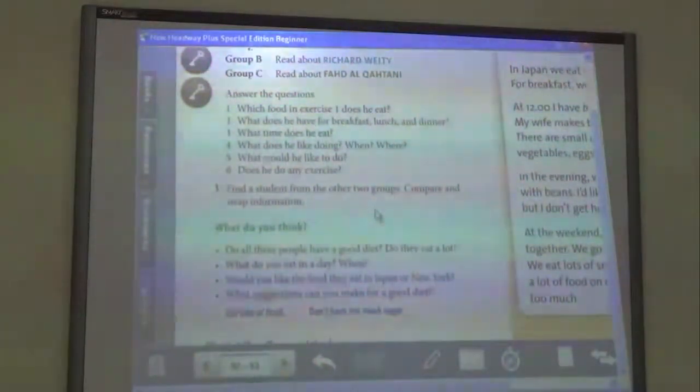What does he like doing? He likes walking. When does he do this? I think when he goes to work. And where does he go walking? He walks to work. What would he like to do? He'd like to eat out more often. And does he do any exercise? Yeah, he walks.